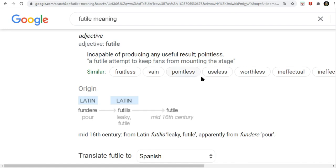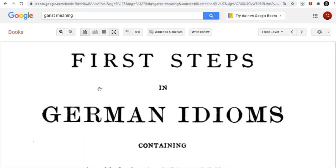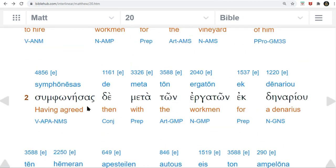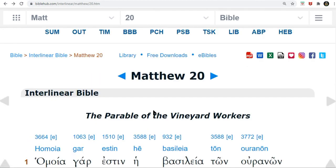Because they're just going to change the language again. So that's how I ran into this other book. I was reading Ephesians 6, I think it was, and I was searching for a word, using more places to better understand it, and I found it at the end of Matthew 20, the parable of the vineyard workers.